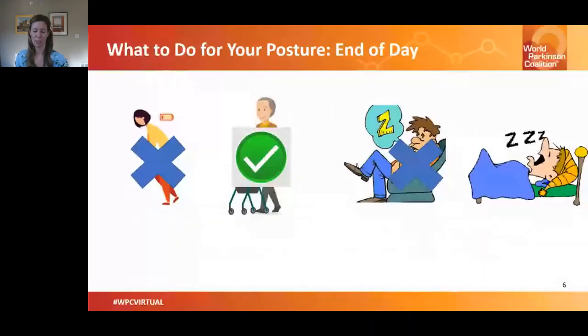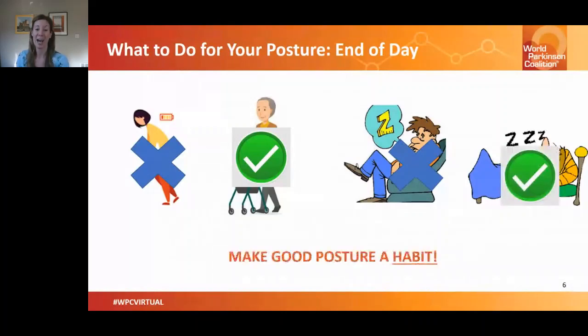Above all, I wish for you to leave this lecture with the motivation to make good posture a habit. I know you can do it.